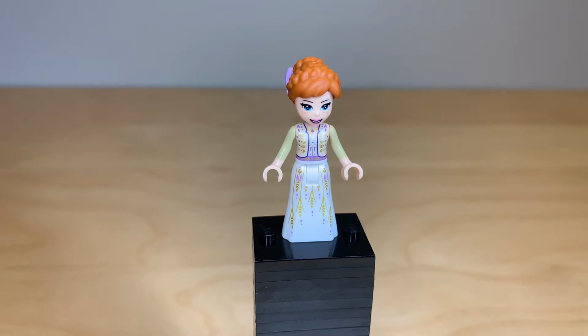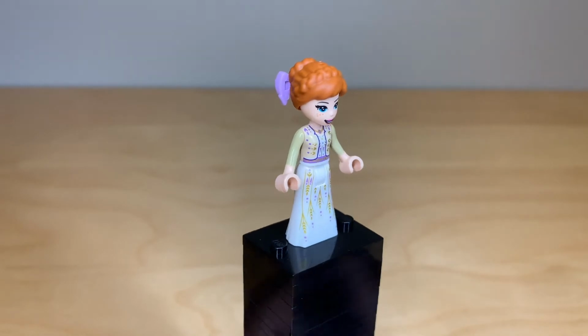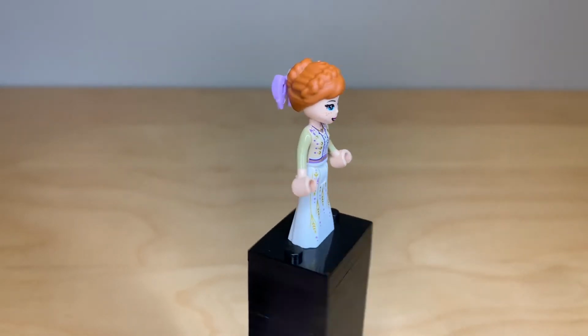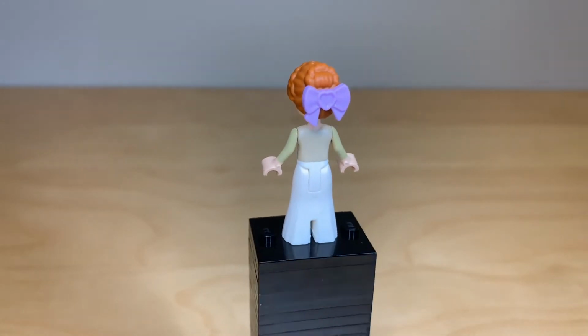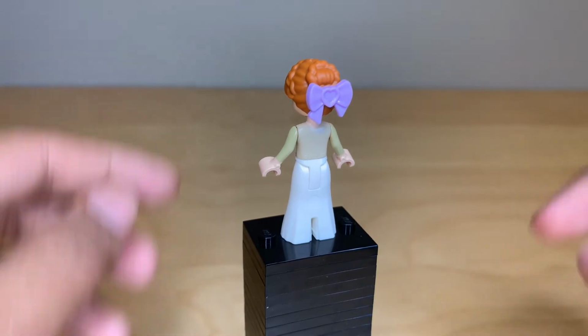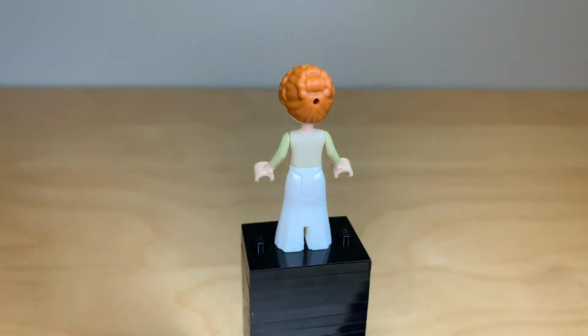So here's the Anna for this set. She's the other exclusive figure. I really love this design. She's definitely the standout of this set. She's got that metallic printing in there. I love the detailing on the dress piece and that little necklace that she's wearing. Around the back, there's no back printing on her either, and this skirt piece is very common. That's just a regular Friends bow that she has in her hair. It just attaches into that little hole at the back of her bun.